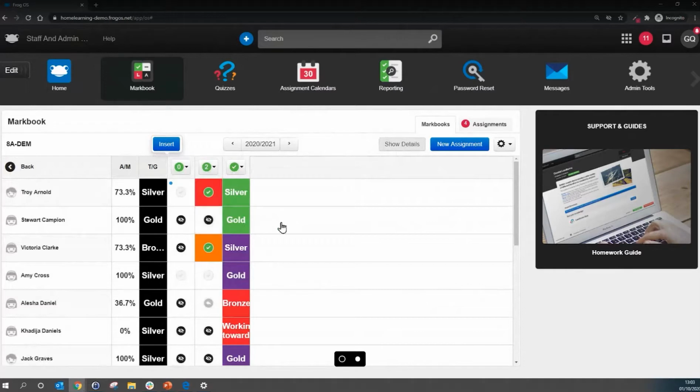But it does a lot more than that, because I can go in here and any marks I set will then color code themselves against the target I've set. By the way, this being Frog, it's incredibly flexible. You can choose not only the different levels, but also the different colors that you have here. So you can see that Stuart has handed in one piece of work and it's been marked gold and it's green because that's what he's expected. But Victoria here, I think she's bronze level, and actually she's performing higher than that. So I just get a very quick sense.